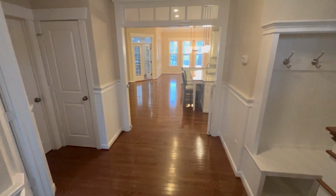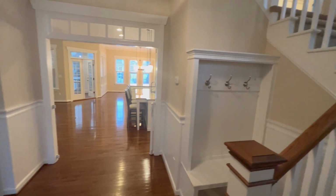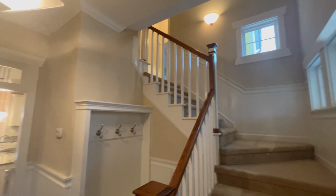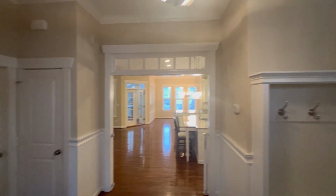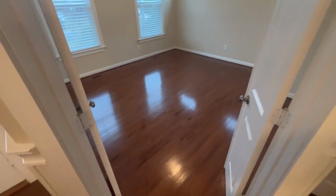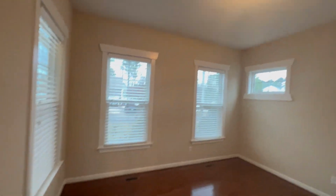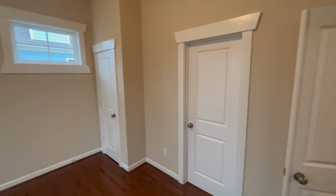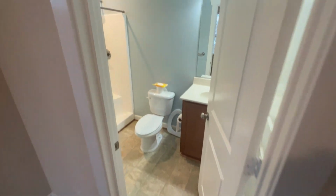Looking in through the front here. This is the entranceway. Steps go up to 5 bedrooms. Nice little nook there to put your jacket. This is the first floor office. Nice little double doors coming in. Look at the window treatments and doors. You're going to see this throughout the entire house.